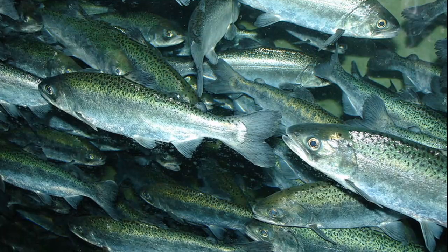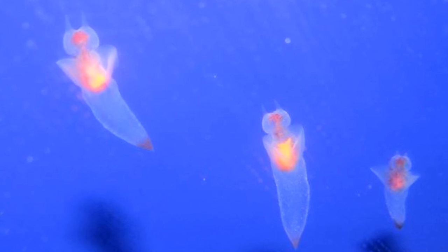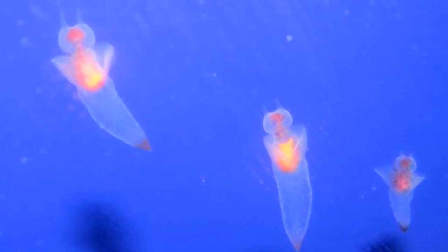They are an important component of marine food webs. Many animals, such as salmon, prey on them. Sea angels have a near-transparent body, so their internal structures can be seen. Their shells are lost during development.